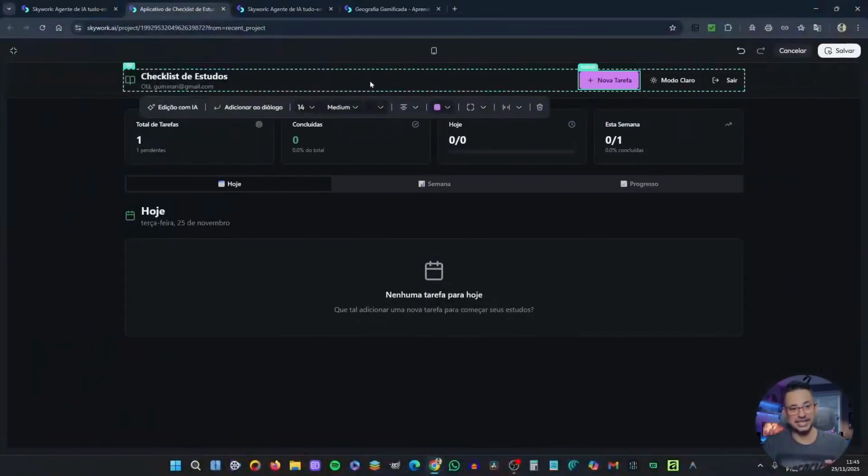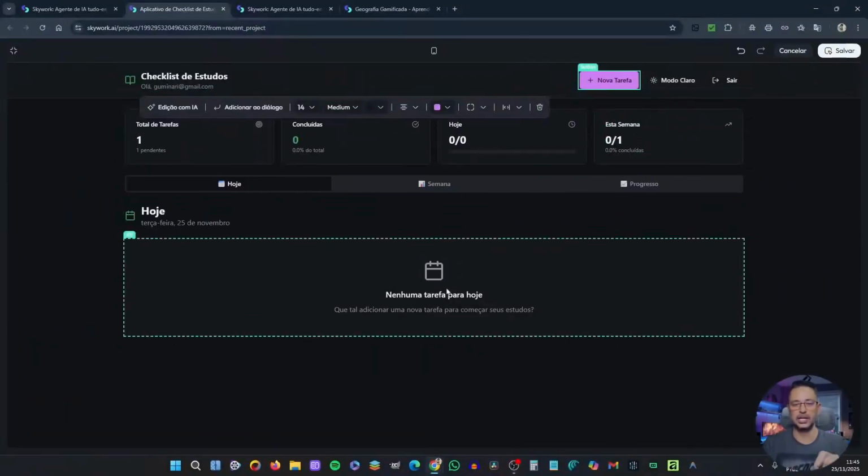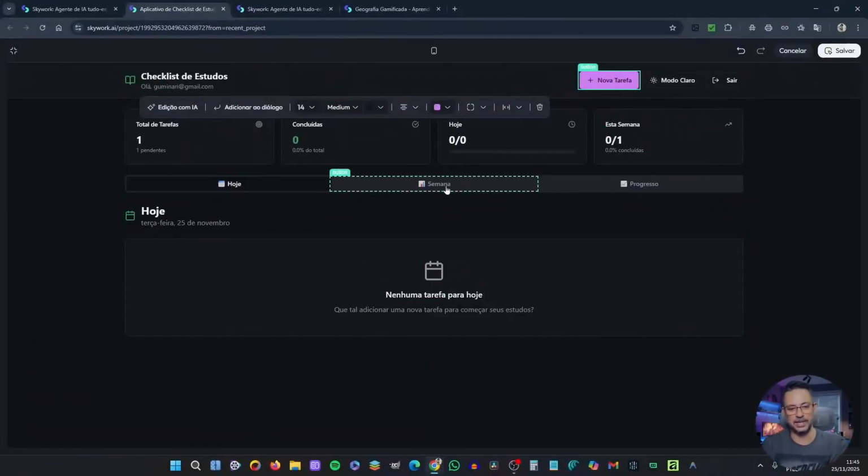And what I found most interesting is precisely that I can select all the fields, any part here in my app, and make changes visually, simply by selecting what I want to change.